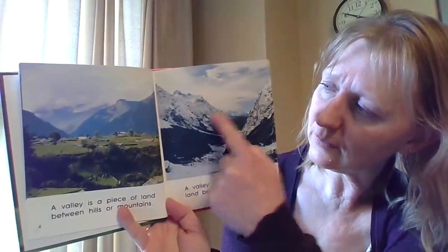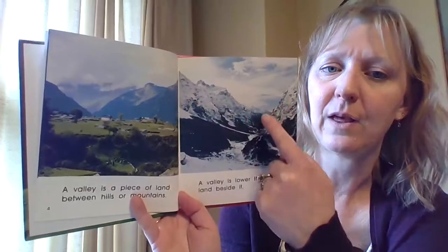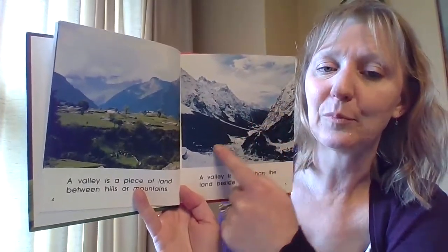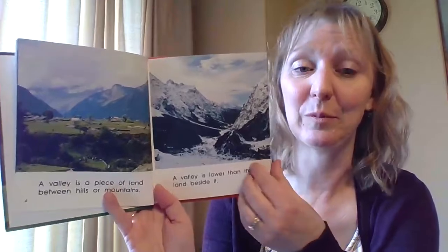So it looks like two mountains or two big hills, right? The valley is the part in between. It's lower. It's like a ditch, kind of, right? Only really, really big.